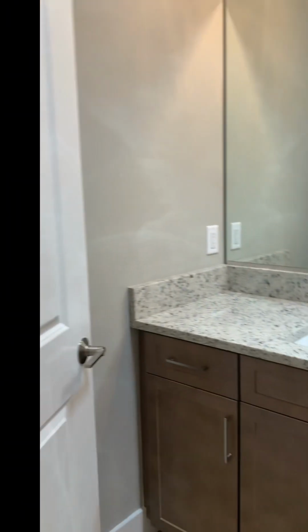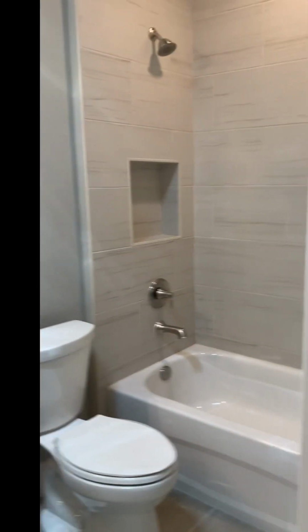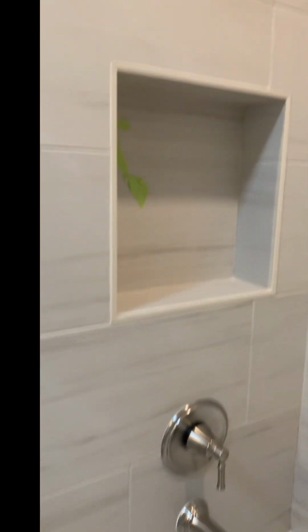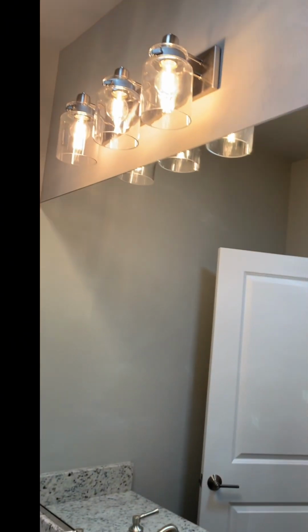Today we are touring Laureate Village Community New Construction Home here in Newberry, Florida by GW Homes. This home is the Dillon model, one of the larger models, and it features 4 bedrooms, 3 full baths at 2,067 square foot. It's listed at $593,000.